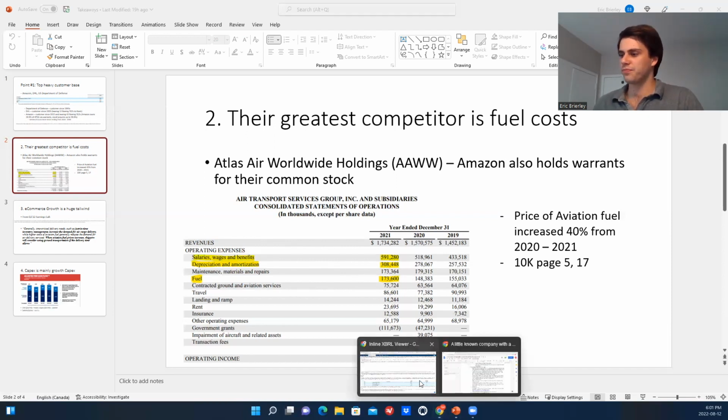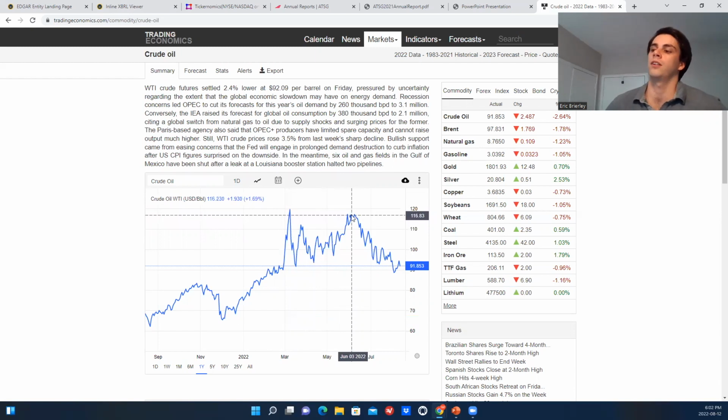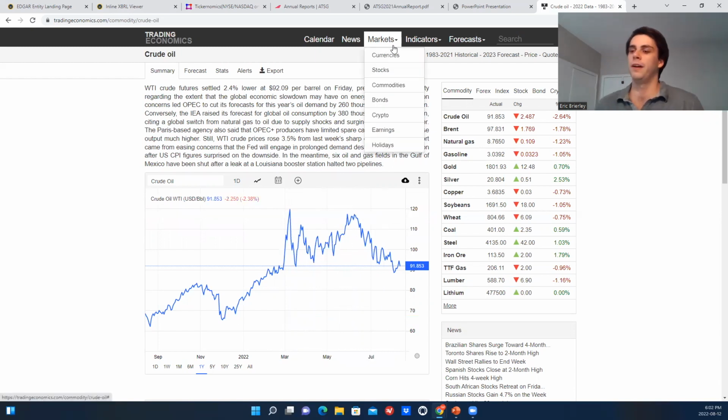In fact, just to keep people updated, here's the current price of oil. We can see this isn't the exact cost of aviation oil. Obviously, there's different types of oil, but it's all going to be tied in some way to crude oil. So it was currently at $100 a barrel. It's gone up a little bit recently. We can see it kind of hit $90 per barrel here, and it's at about $91 per barrel. But it was as high as in the 110s not too long ago. So oil prices have come down a little bit.